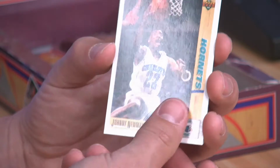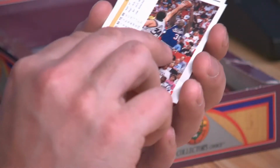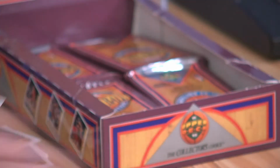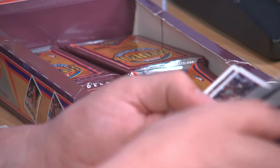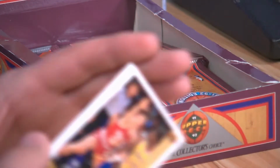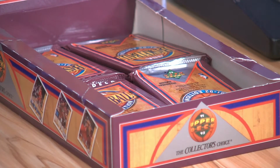Little Johnny Newman. Terry Cummings, Brad Daugherty, Antoine Carr, and Drazen Petrovic. A little count quick. See, I'm gonna count because that would be interesting, right? 1, 2, 3, 4, 5, 6, 7, 8, 9, 10, 11. Nope, 12. And a first edition Holo Machamp. Our Pokemon fans know what we're talking about there.